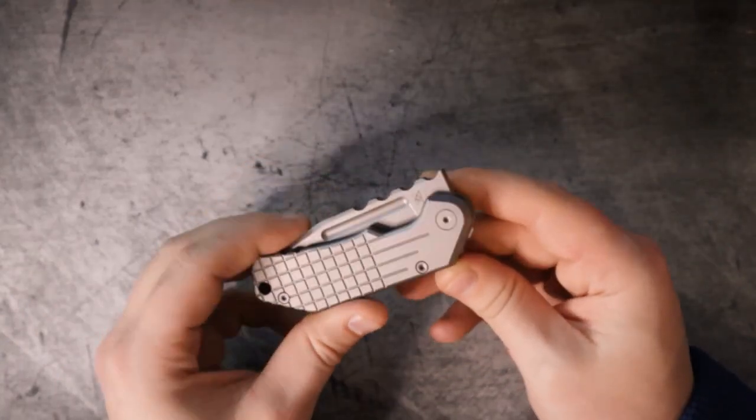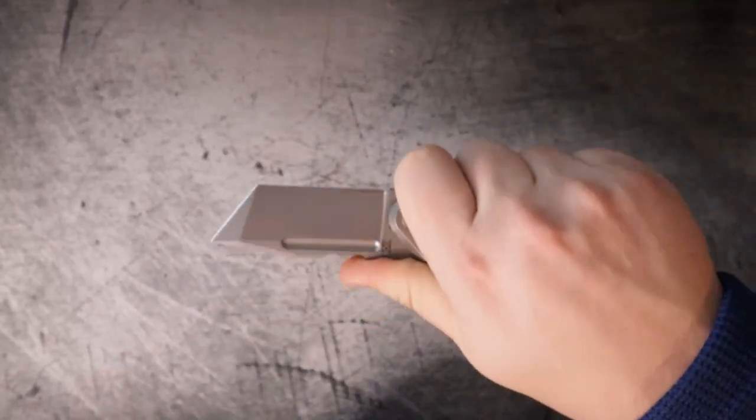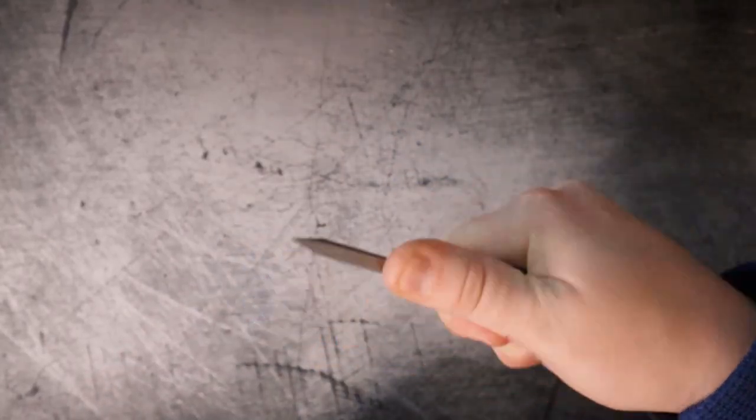How comfortable is it in the hand? Is it something that's easy to hold on to? Do the grips make sense? Does it leave any hot spots? Does it leave a lot to be desired?